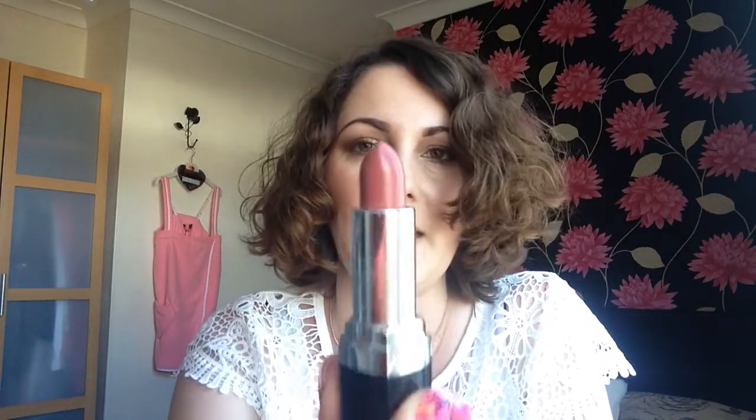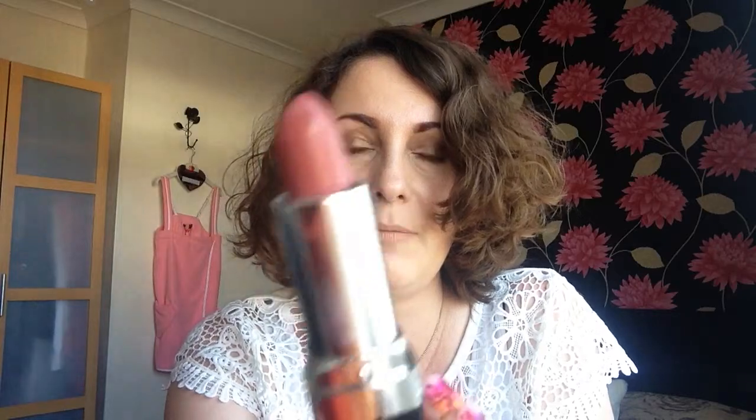The only thing I don't like about it is it's not as opaque as it looks in the tube. When it goes on, it's very, very moisturising and very wearable, but it's not as matte as I would have liked. I have a lot of matte styled lipsticks, but this one seemed very glossy. It wasn't as matte as I liked. It's a very nice lipstick, very moisturising, but it's not matte, even though it was advertised as matte. It just doesn't even look matte in the stick.